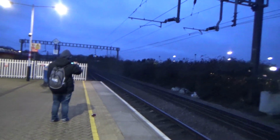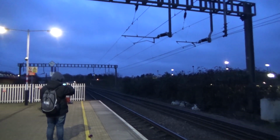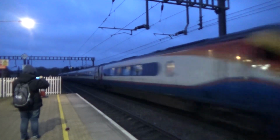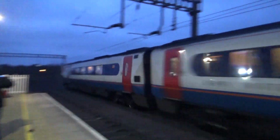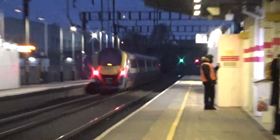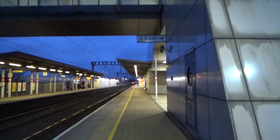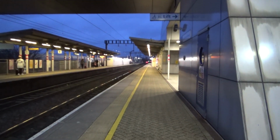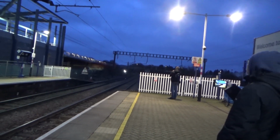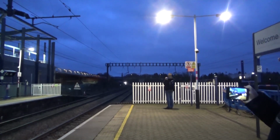Right, passing through now is an East Midlands Railway service to Corby from London St Pancras. And that's 222 019. That's next calling at Luton, then Bedford, Wellingborough, Kettering and Corby. So there's that one. Right, next train we've got is some freight heading from Fiddlers Ferry to Hopewell Sidings, a 66, I believe.